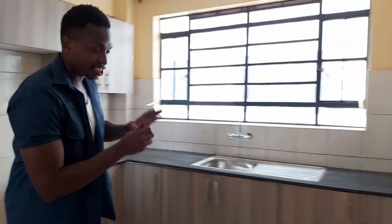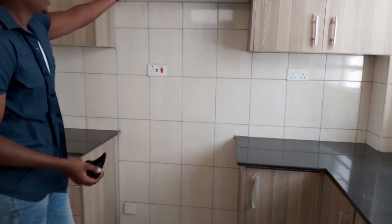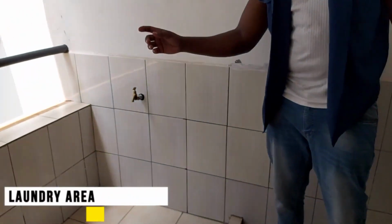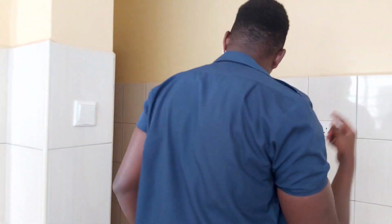Actually, nice for a 3-bedroom apartment going for 60,000 Kenyan shillings with all this space. It's actually just perfect. They have a stainless steel sink, nice granite countertops, space for your cooker, high level cabinets, maximum storage space, good light from the huge windows. And here they have a laundry. And remember, guys, this is going for 60,000 Kenya shillings for the rent. Let me now take you upstairs in this 3-bedroom apartment.